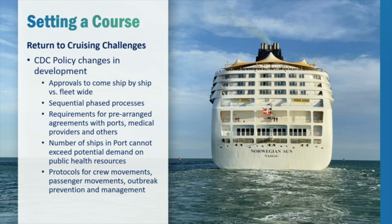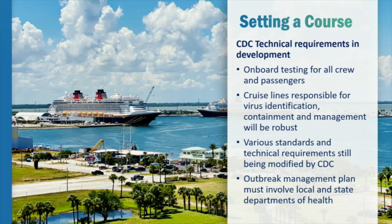But I think everybody right now is pulling in the right direction. We've had discussions ourselves with CDC, and I know the cruise lines now are all having very active discussions. So I think we are moving in the right direction. There'll be protocols for crew movements, passenger movements, outbreak prevention, and management. A lot of work to do, but we're finally talking and moving in a direction which is positive. The technical requirements are still in development. Once again, onboard testing, all crew and passengers. When I say onboard testing, testing facilities on board, they don't have to send anything ashore. So first off, that's a challenge for the cruise lines.